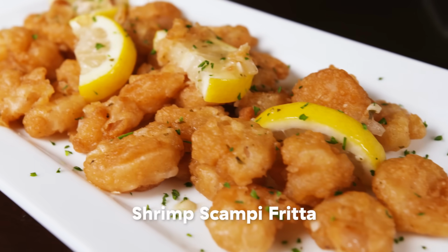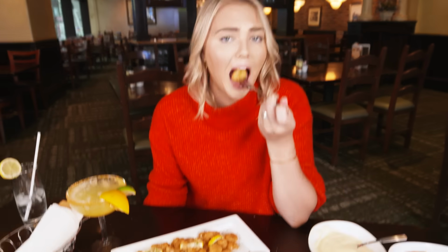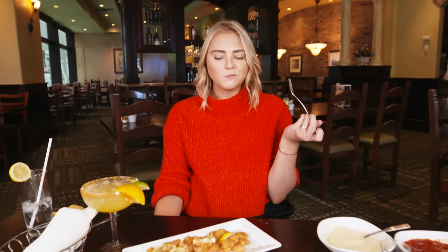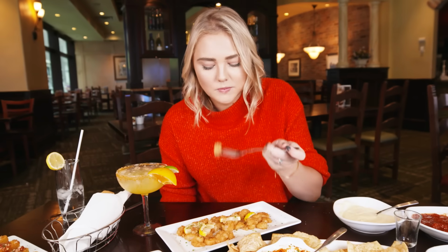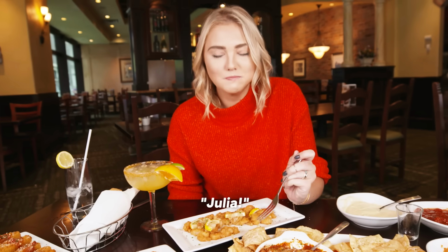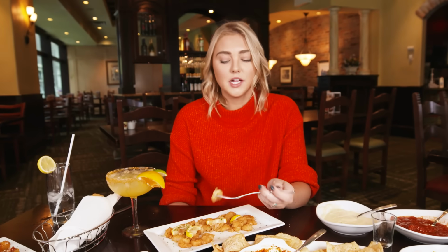This is the shrimp scampi fritta. Should be lemony, I think. That should be it for the flavor. Julia, you don't even need the pasta.